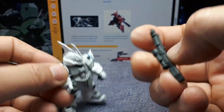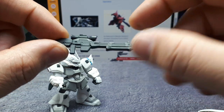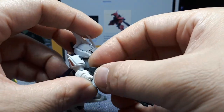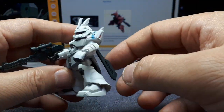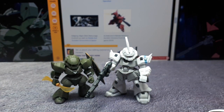And then the weapon. This is definitely PVC, very soft. You can straighten it out with hot water if you want to. Standard detail, I guess. Looks like there's a bipod folded up. Maybe this is like a sniper version. The fandom mentions sniper a few times. Okay, so there we go. Those two guys.